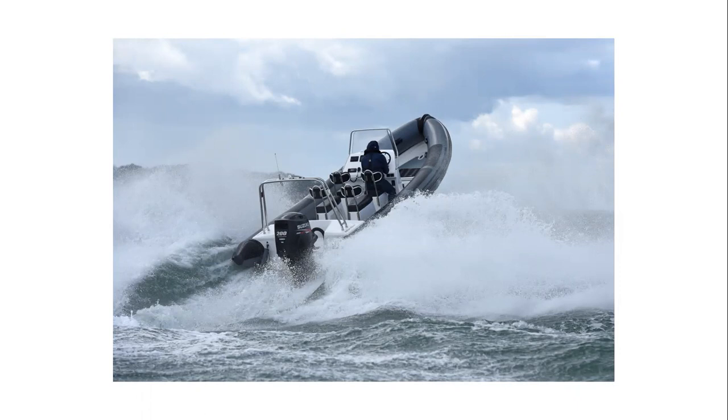I was born and bred on a boat, on Hamble River, on a steel motor vessel. Trained as a shipwright, did some extra work in design after that. Went to British Aerospace, became an aircraft engineer, and then decided I was going to start building ribs back in '96. And of course, back then things were a lot different than they are now.